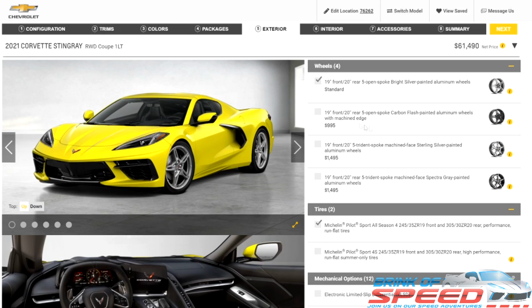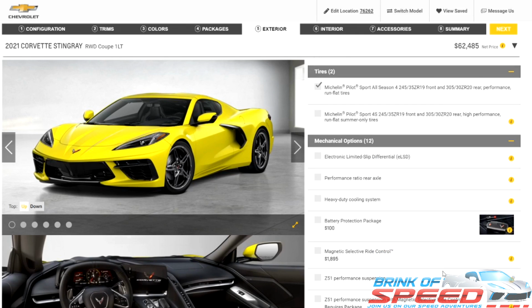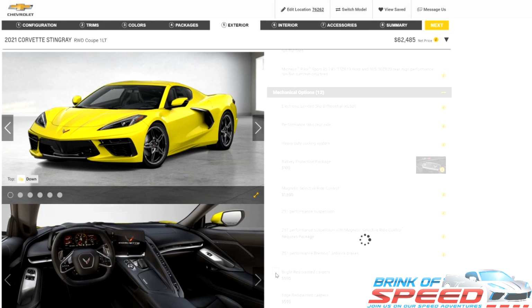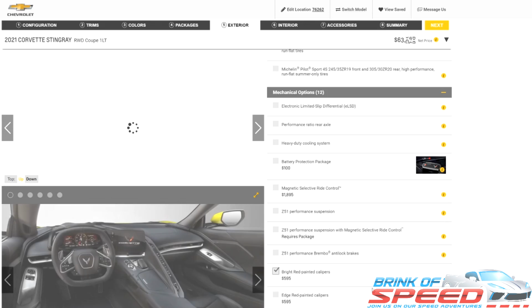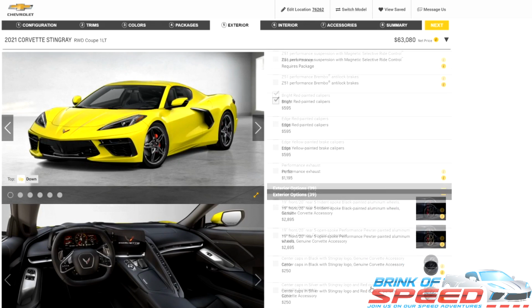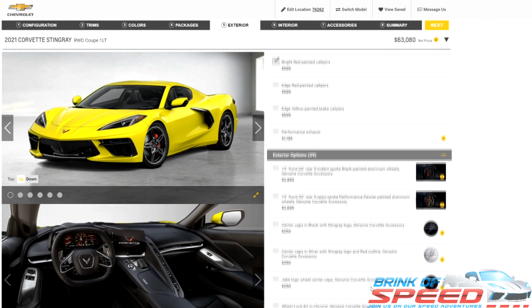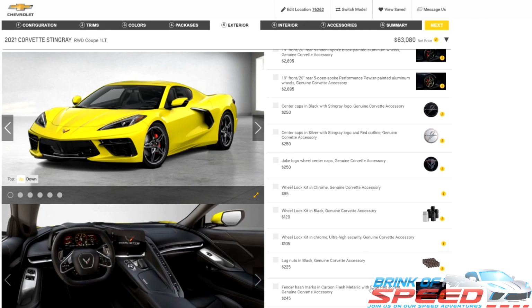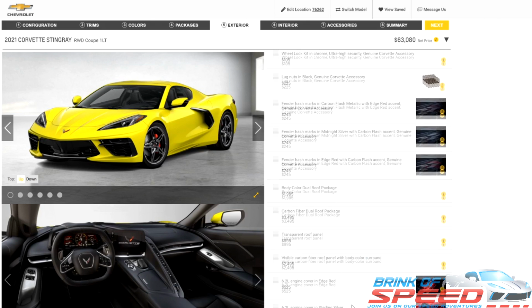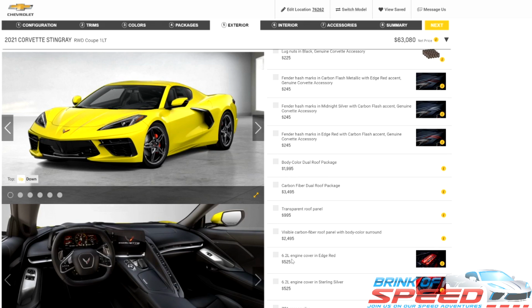Okay, we're gonna spend another $1,000 on the carbon flash painted wheels. Then we're gonna come down here and we're gonna spend $600 on bright red painted calipers. And I think that's it until we get down here to the edge red engine cover.